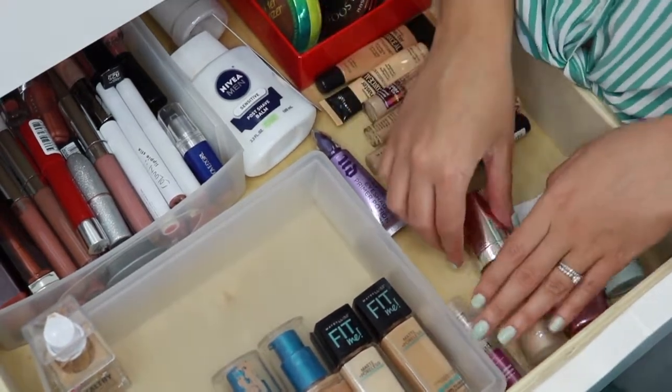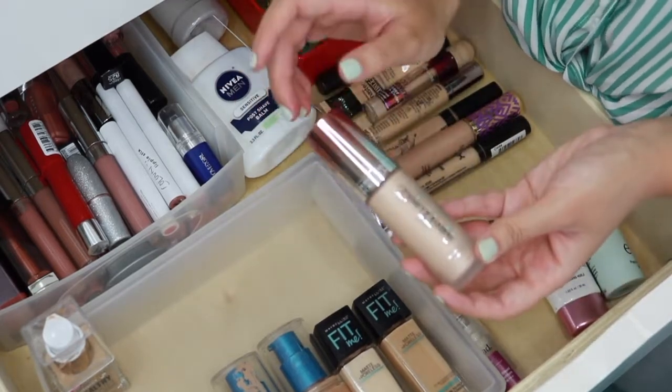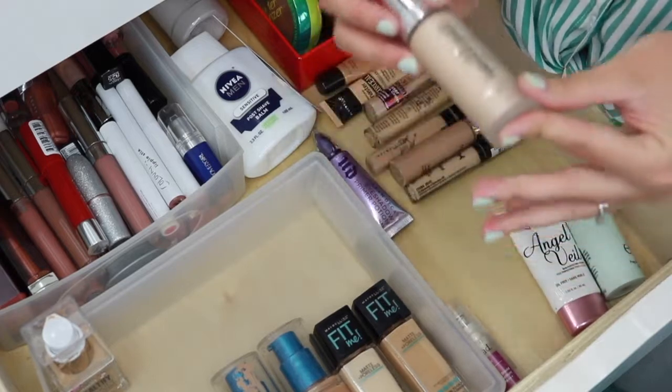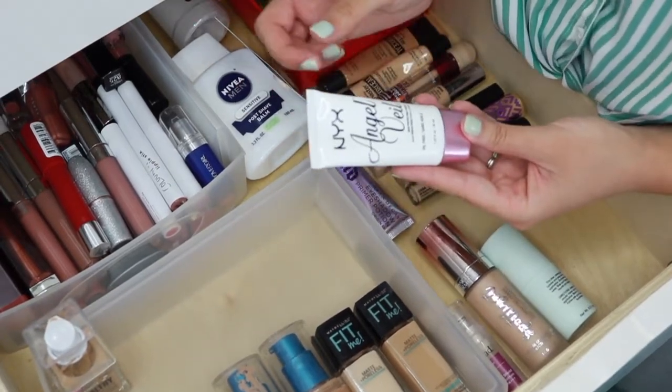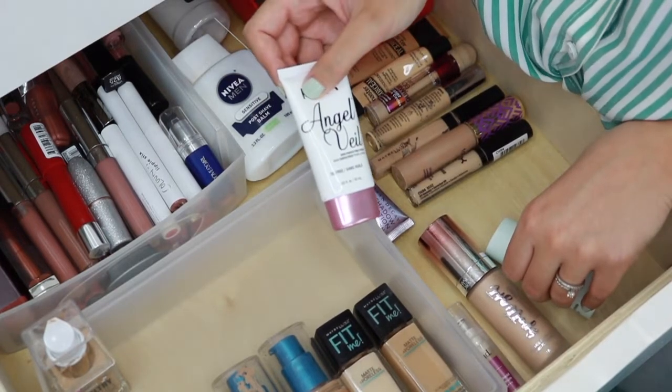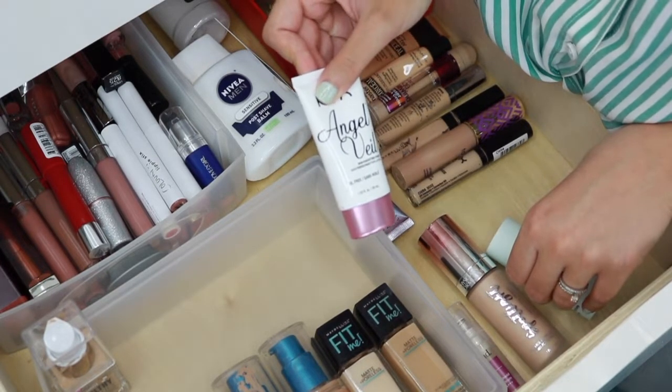I really love this and I haven't used it up yet. So I have the Physicians Formula Spotlight Illuminating Primer, which I really love as well. I've used this a lot. I have this NYX Angel Veil. Also love this. Amazing whether you have oily or dry skin. Makes your makeup last a long time and adds a nice base.